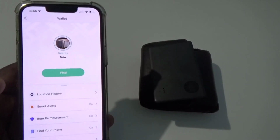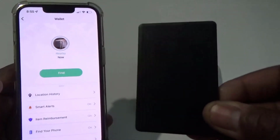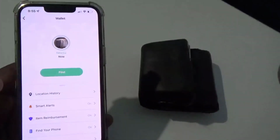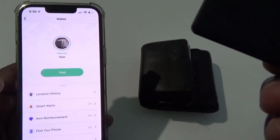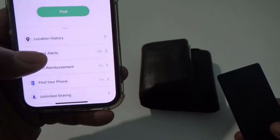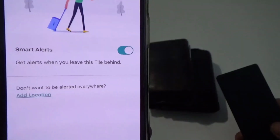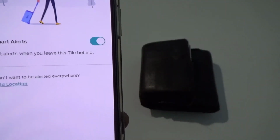It do not work. So I'm just making this video for you guys. Do not waste your money on this thing right here. It's good within 200-300 feet. And if you hit your find mine, if you're about 200 feet away, you ain't gonna hear this. So if you drive off, if you pay for this service, and I'm gonna click on it, it says smart alerts, and you see I got it on because I paid the $29. It's not that much, $29 a year, or you can pay the $99 a year.